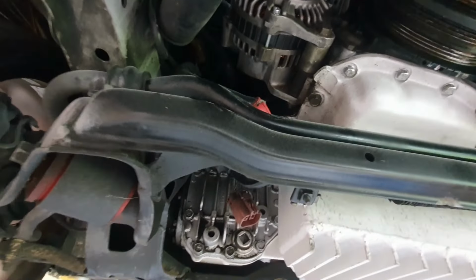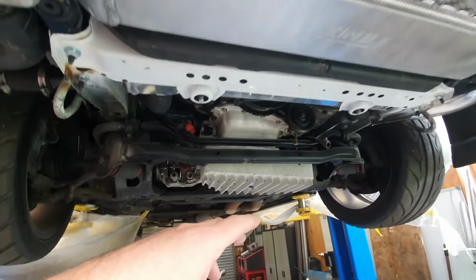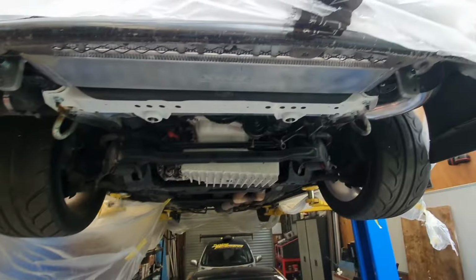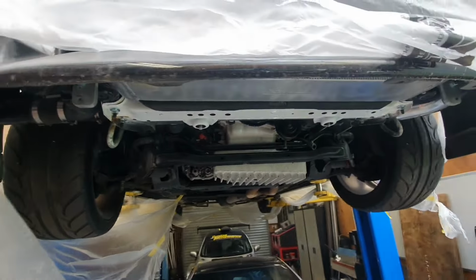It may be just easier to pull everything undone. There's no brake fluid in it anyway. Actually, no, there is, but we're going to change the brakes. So I may just drop the whole lot down, and then it's real easy to do that, and then just put it back up when you're done.